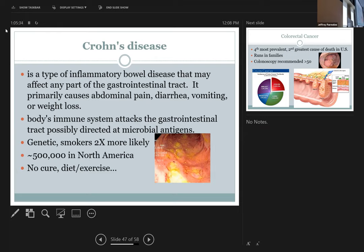With Crohn's disease, you often see this cobblestone pattern where you have patches of dead intestine. It can be the large intestine, it can go up into the small intestine. People have it in different places. And it's possible that it's an autoimmune disease where you attack your own wall of the intestine. So possibly you had a viral or bacterial infection, you made antibodies against it, but it's so similar to some of these intestinal cells that it attacks them.